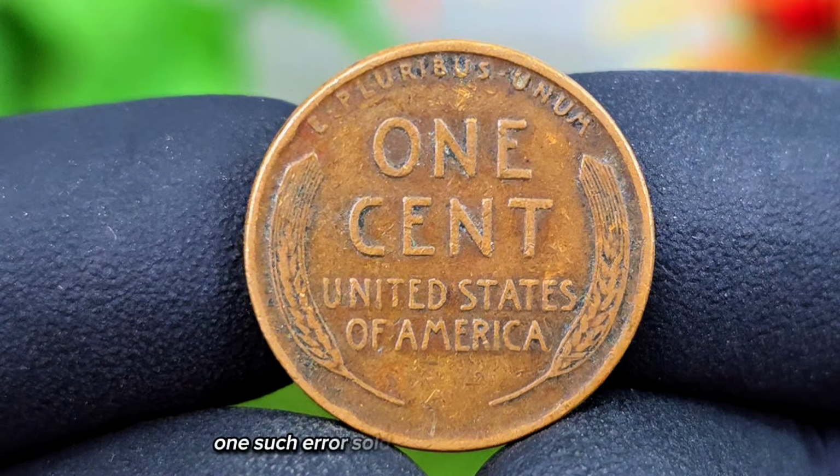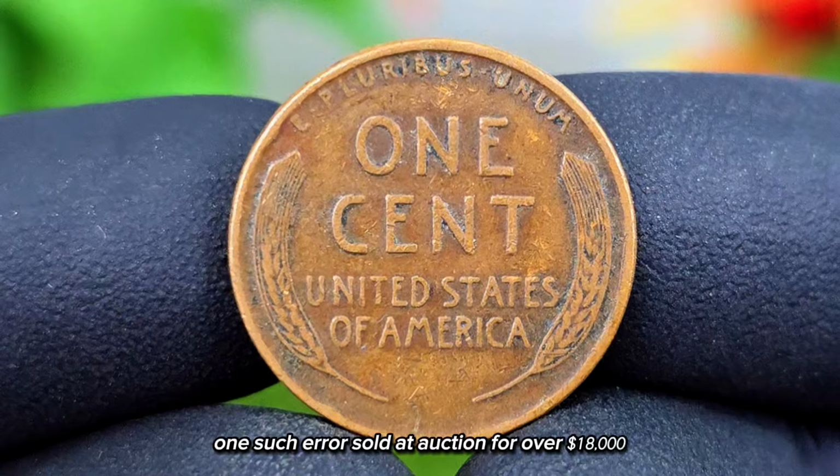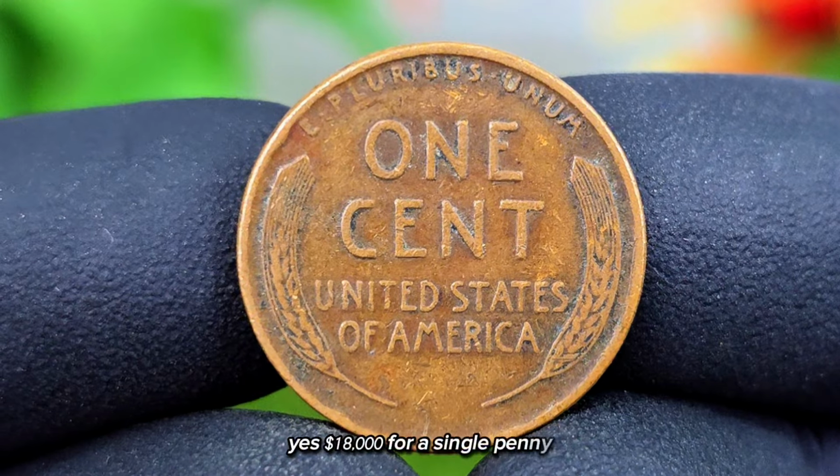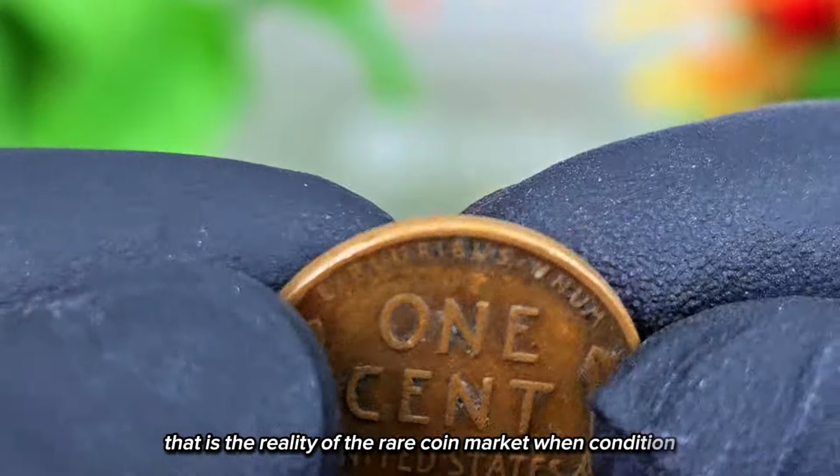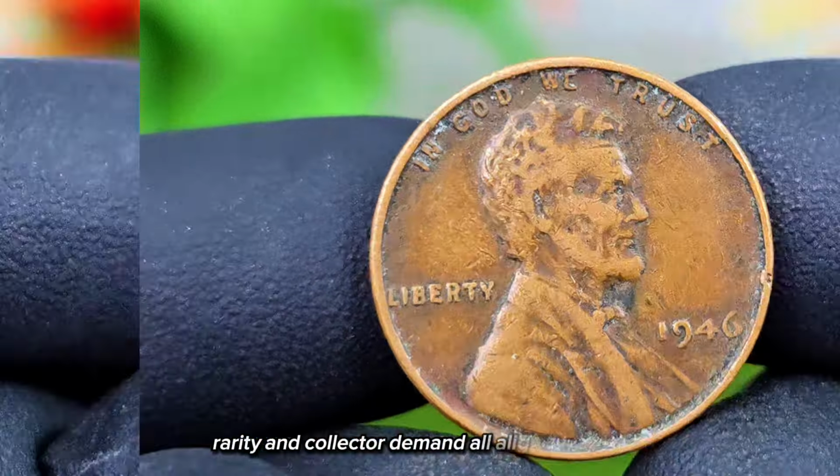One such error sold at auction for over $18,000. Yes, $18,000 for a single penny. That is not a typo. That is the reality of the rare coin market when condition, rarity, and collector demand all align perfectly.